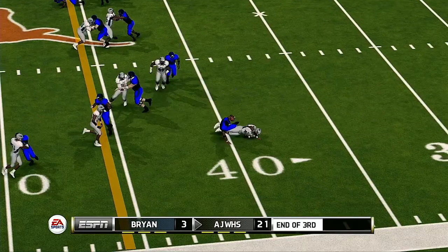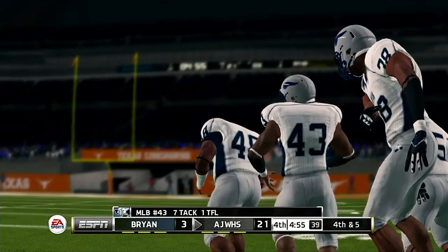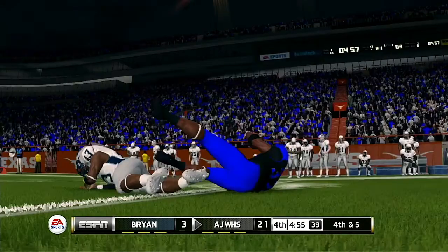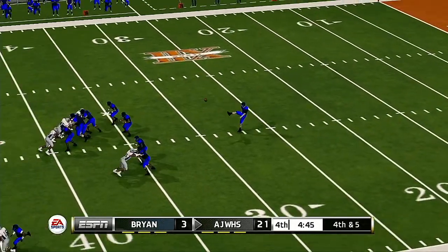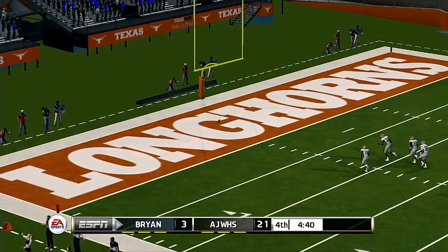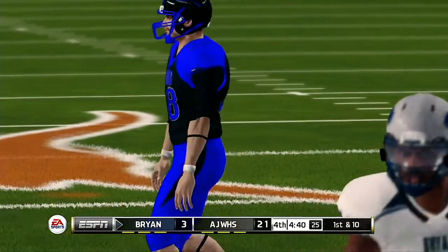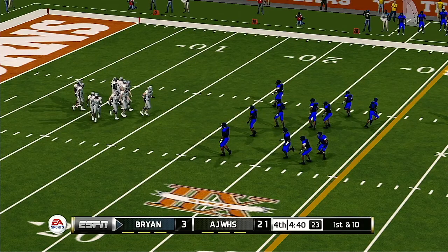They'll go ground. He tackles him for a loss. He gets it away, and this is a really nice punt. So this one goes into the end zone, and that'll be a touchback. The quarterback leads his squad back out. They got three on their last possession.